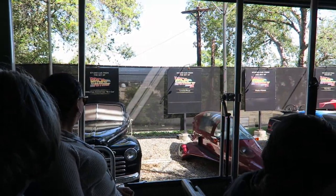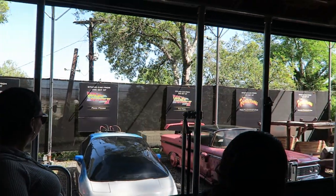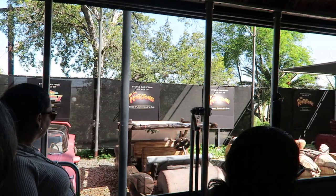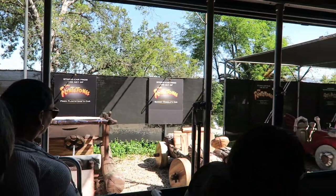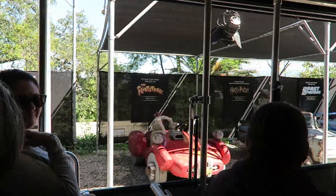We also have a few of the cars from Back to the Future, including Biff's coupe. We also have a few bedrock beauties from the Flintstones movies. Now, all those cars are actually just souped-up golf carts covered in foam, rubber, and fiberglass.